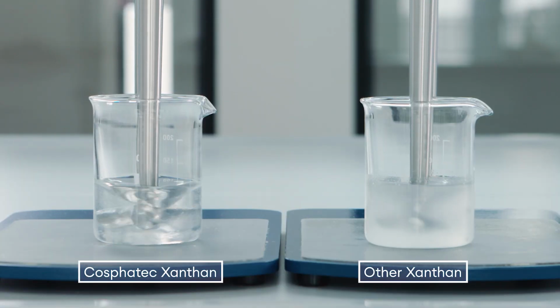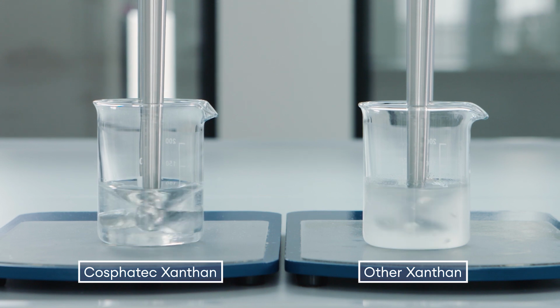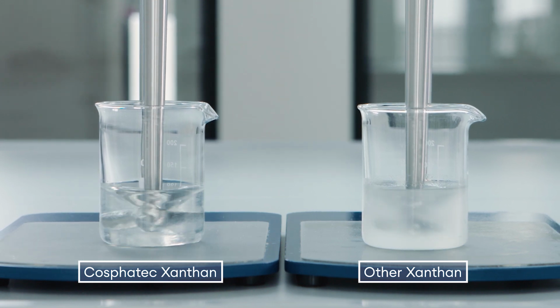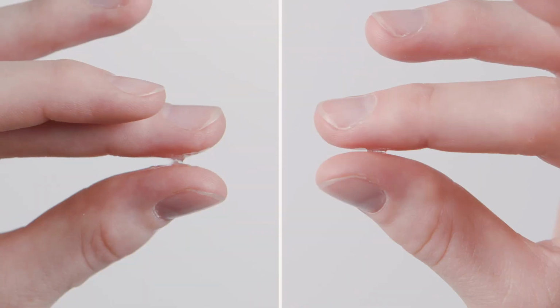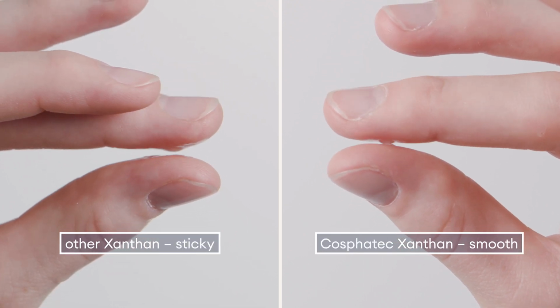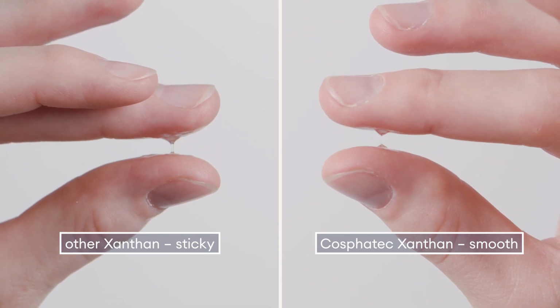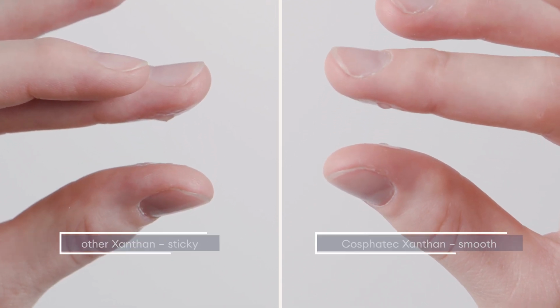Our test shows the instant solubility of our Xanthan Gums into transparent viscous fluids, perfect for your production. Perfect for getting that silky smooth gelatinous consistency without being sticky like other products. Our vegan clear Xanthan Gums can be applied in all cosmetic products.